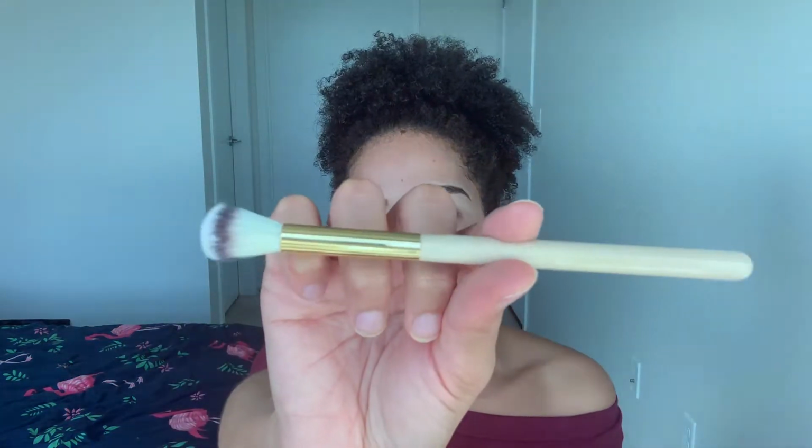And then I am gonna set my concealer with this NYX HD Finishing Powder, and this is in the shade Banana. Then you just want to grab a fluffy brush. This brush is from a set that I bought from BH Cosmetics.